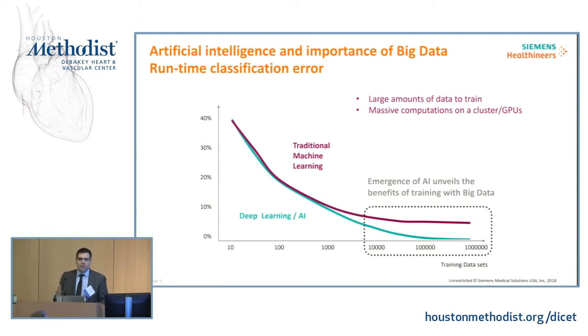Actually, you might be using tools already that feature AI without even knowing it. With traditional machine learning, as you throw more and more annotated data sets, more and more examples, you reach a plateau of performance. Let's say you have an error rate of, let's say, 10%.